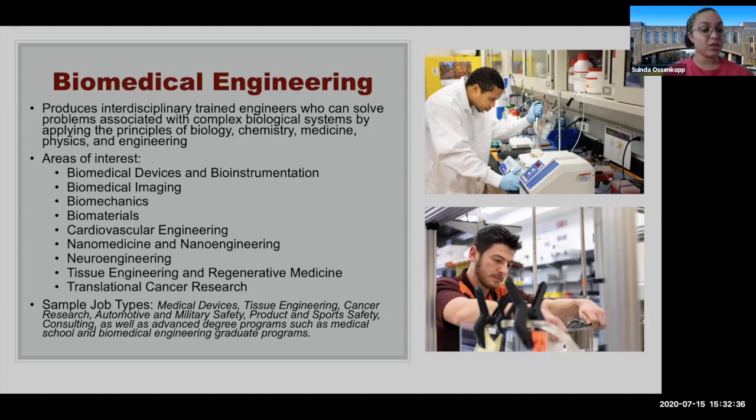Areas of interest are biomedical devices and bioinstrumentation, biomedical imaging, biomechanics, biomaterials, cardiovascular engineering, and I will say we have a fantastic cardiovascular engineering research department. I love the head of the research department. She is an amazing person. Nanomedicine and nanoengineering, neuroengineering, tissue engineering. She also does tissue engineering, so she does two different engineerings. Regenerative medicine and translational cancer research. Some job samples are medical devices, tissue engineering, cancer research, automotive, and military safety.